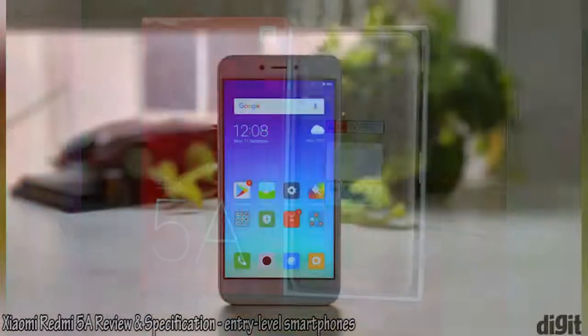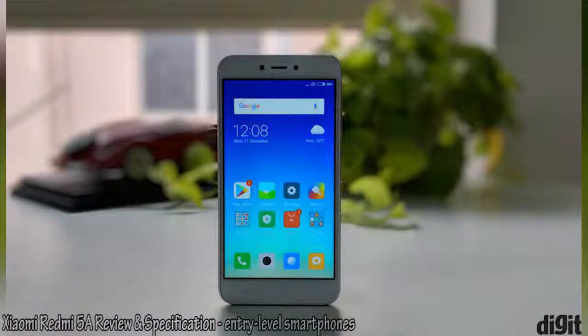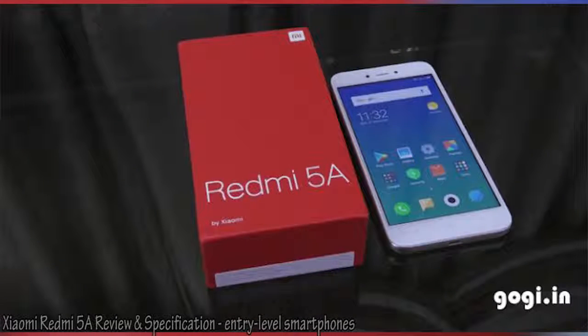We also ran PC Mark's Work Performance 2.0, which returned with just 7 hours and 29 minutes, which is well below par, considering the Redmi 4A has managed more than 12 hours on the same test. The battery performance could be a MIUI 9 optimization problem since it's still new, but it is certainly an area that Xiaomi should improve upon.